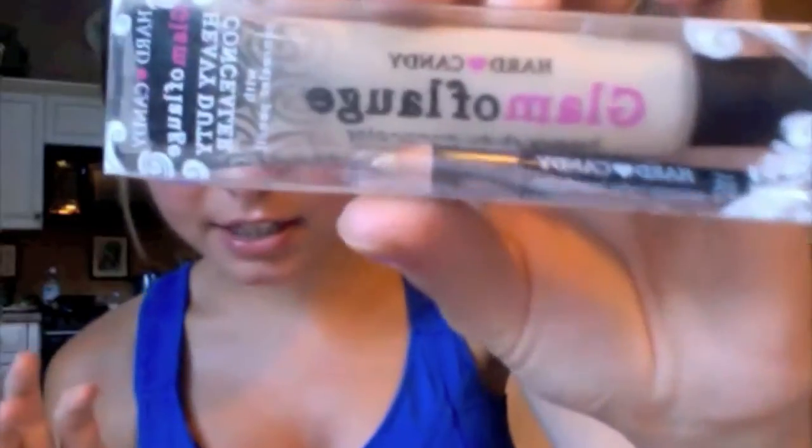One other thing I'll show you is this one's actually still in its package because I got the wrong shade, but I have the right one upstairs somewhere in my room. So in terms of covering spot treatments and concealing, I love the Hard Candy Glamoflauge. I just bought this for the first time maybe four or five weeks ago. It was like a month ago, but still I consider that pretty new to be testing something out. This is intense. I mean, a dot, a dab on your skin, no more than the size of a pin, and it'll cover up anything.